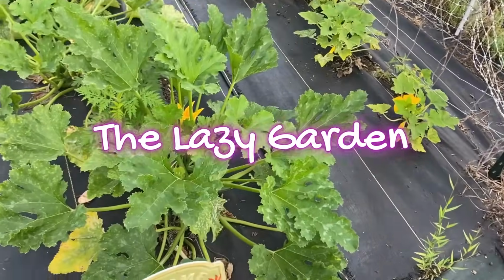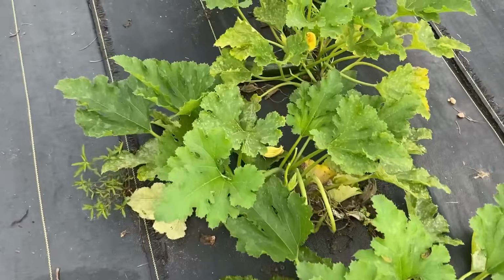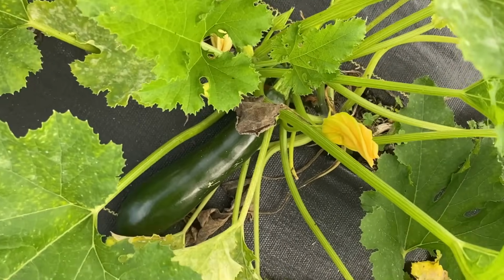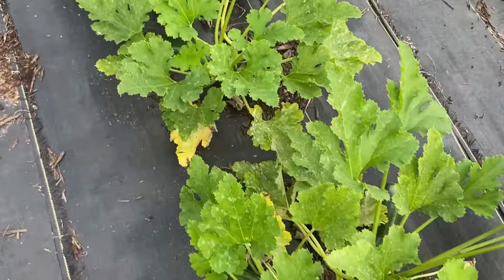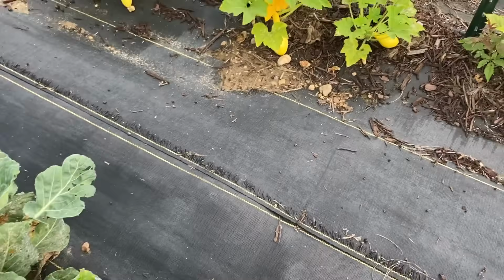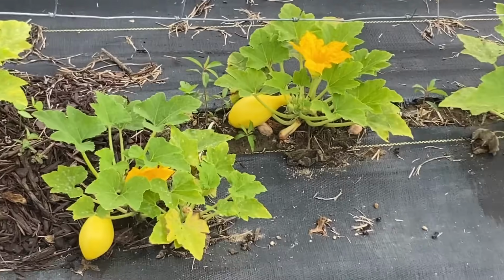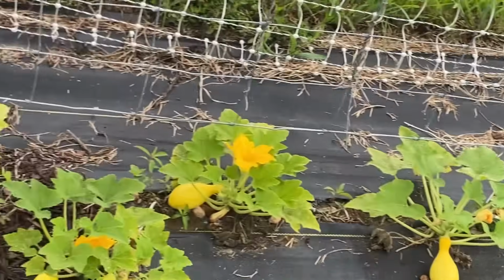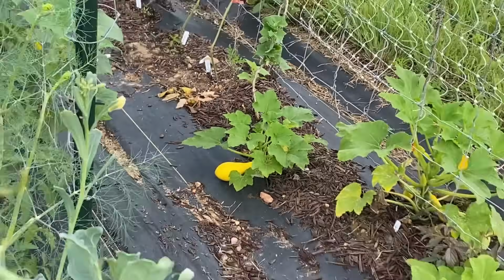Y'all, I have got to come back out here again today and pick this lazy garden because some things that I left yesterday, like that, has really taken off overnight. There's another zucchini right there. I probably need to make some zucchini bread. And look at all the squash, y'all. Look at that little bitty squash plant over there with a big squash on it.